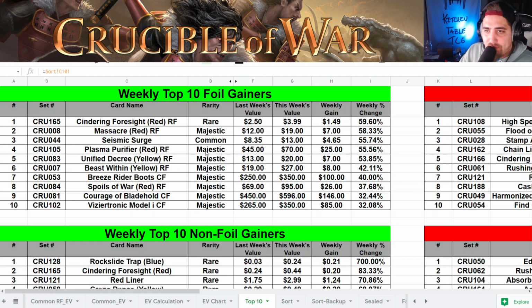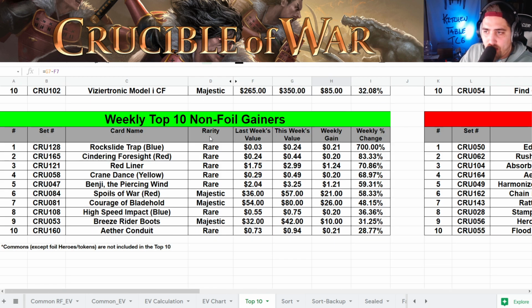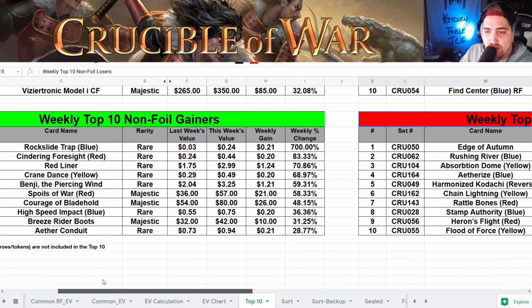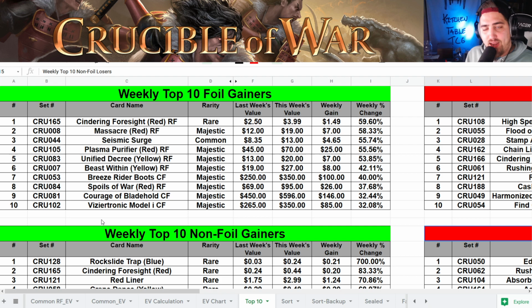So this automatically pulls the data, it automatically sorts it for us, and then we can see the top 10 gains in foil and in non-foil, and then we can see the top 10 foil losers and top 10 non-foil losers. And then what I can do, we're actually going to pull all this data, and once a week I'm going to do a top 10 winners and a top 10 losers video for all of Flesh and Blood.